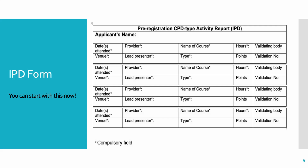Lead presenter, your underworker, in this case it will be me. The type, it's a webinar. Points, well, there is no points because it's IPD, you don't need to claim points for it. Validation number, it's not a CPD event, so you don't put a validation number in.